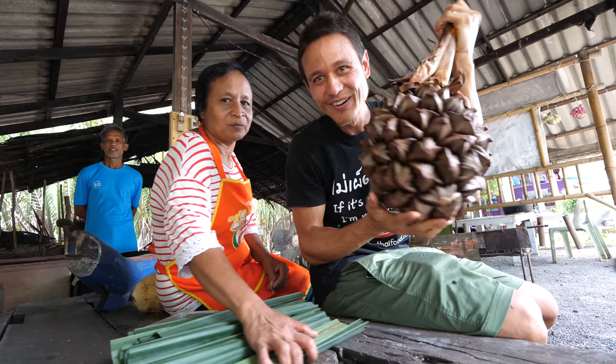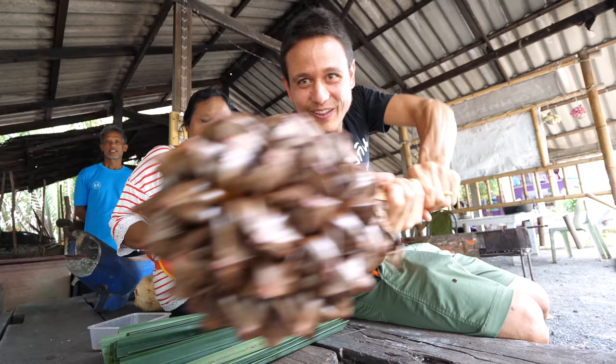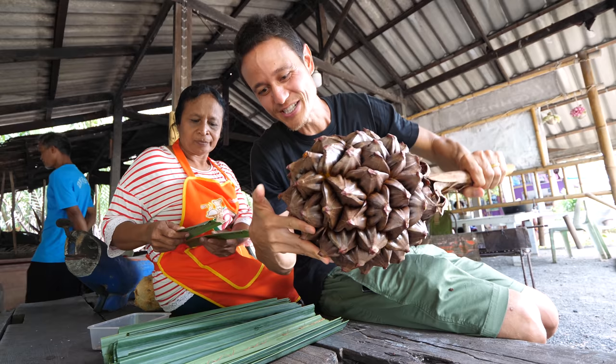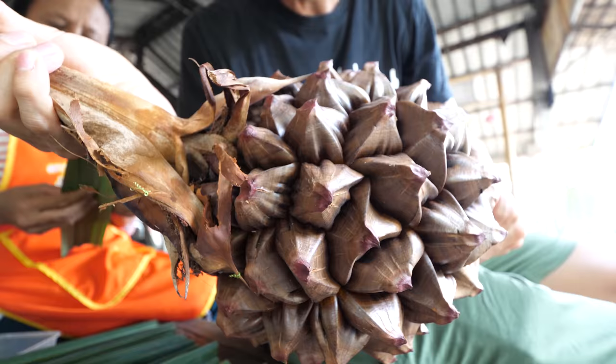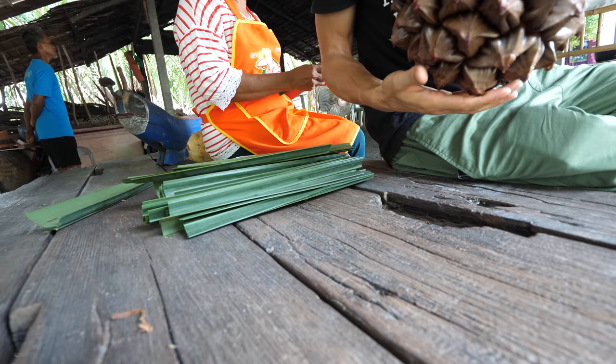Wow, that's pretty heavy. You could swing with this thing. That is amazing. It's just a huge cluster, and it is kind of sharp too, even the pieces. But just the way it grows, that's incredible. And this is just a young one. Very small, like half the size of one of the older ones. Another unique and amazing fruit.